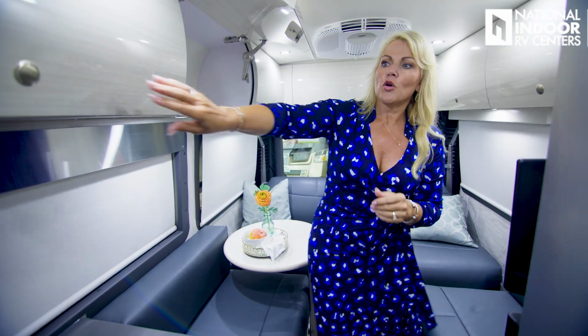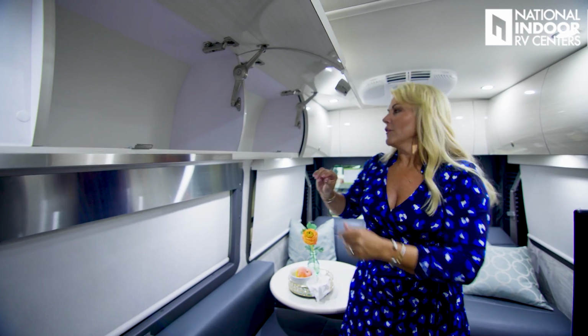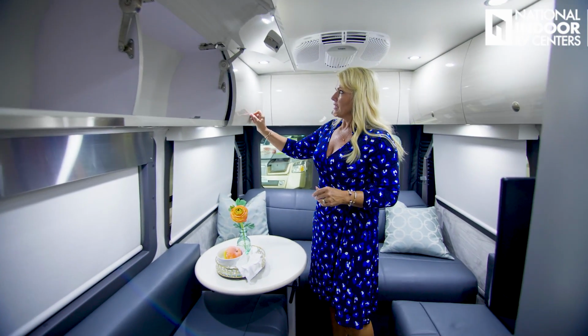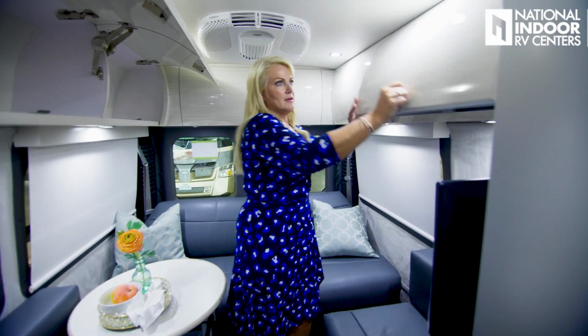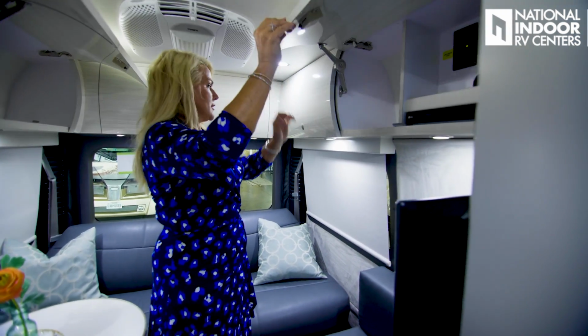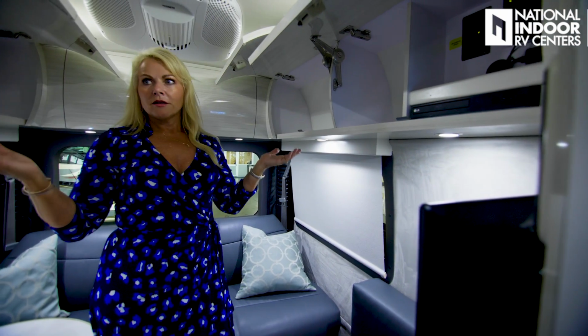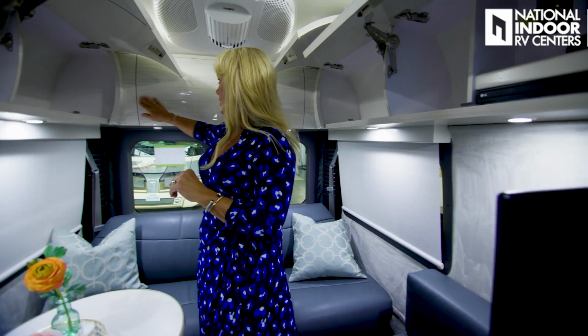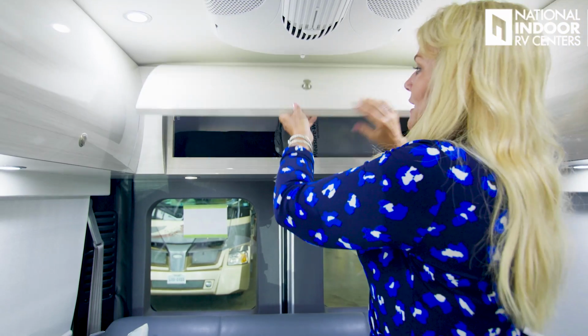I'm just going to go through and kind of open them up so you can see all the storage, and you can see these are nice handles. It's not rickety. They're staying in place. I don't have to hold them up. Tons of storage, and then I've got this long storage case right here in the back that I'll show you in just a minute. So we have this huge storage compartment here.